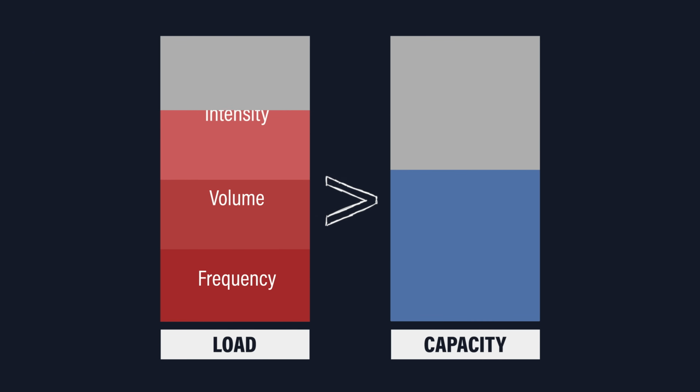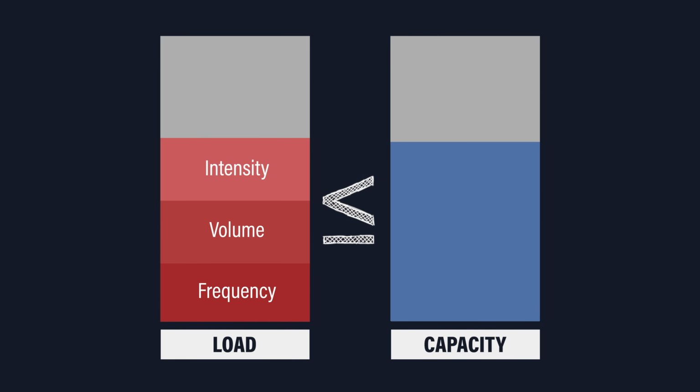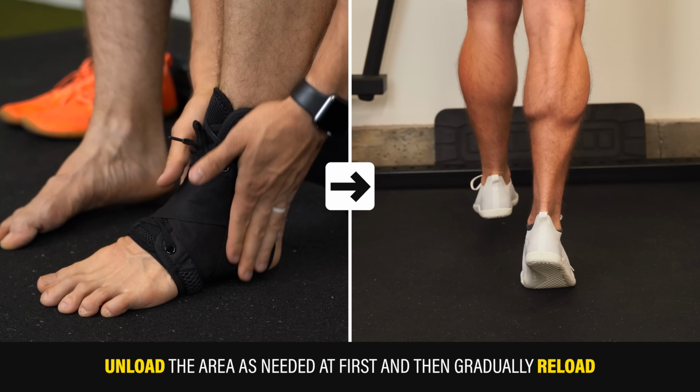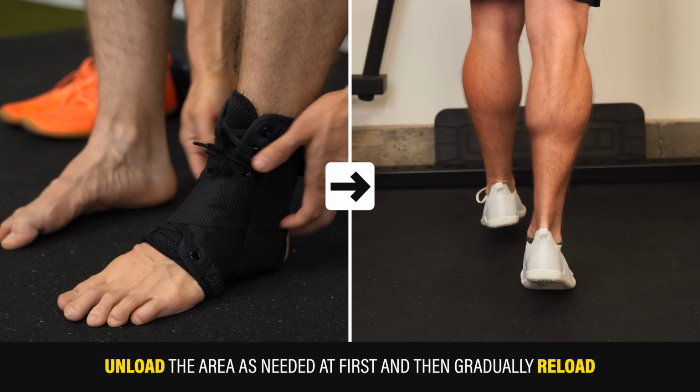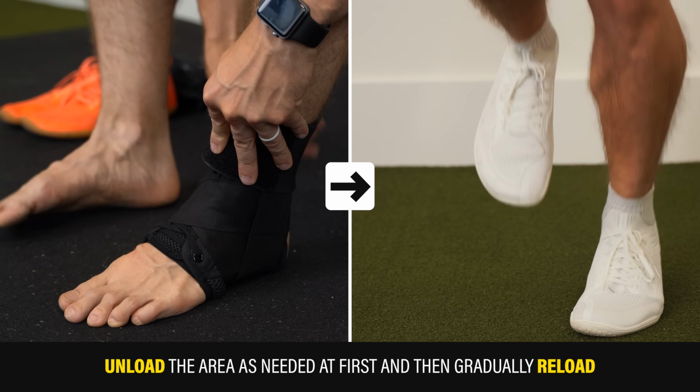Therefore, it's easier to think of most foot and ankle issues as load-related problems. You can either reduce the frequency, volume, or amount of loading that's contributing to your symptoms, or you can slowly improve your ability to handle more load. Or you can do both. Unload the area as needed at first, and then gradually reload it so you can perform the activities meaningful to you.